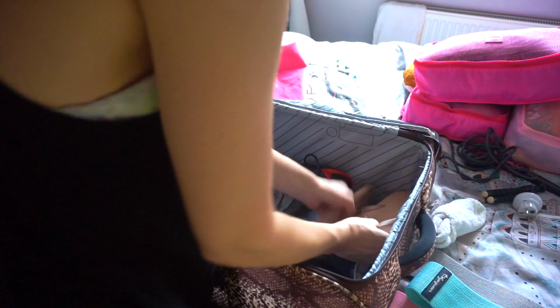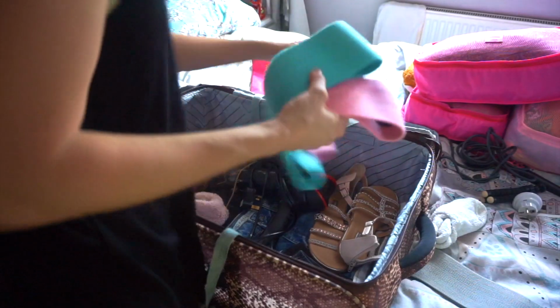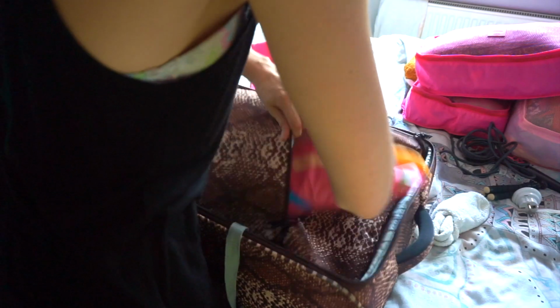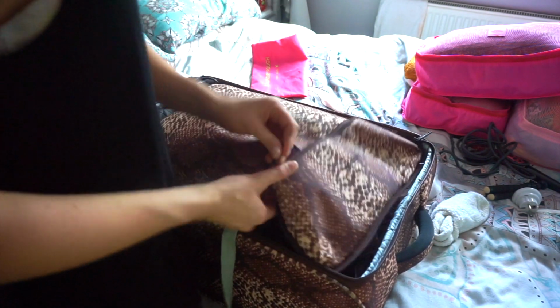If I go on holiday to a resort, they normally have hair dryers and stuff there, so I don't really need to take a hair dryer, but this time we're staying at a villa, so I'm going to need a hair dryer, and then I just chuck everything neatly into the spaces that they fit in, basically.